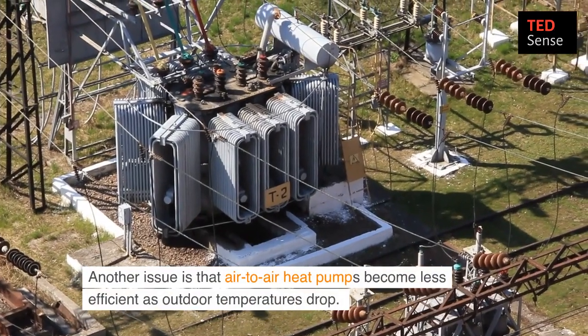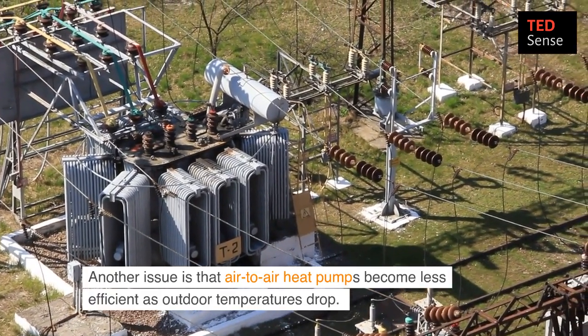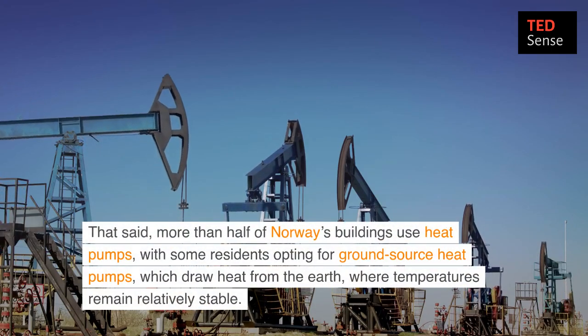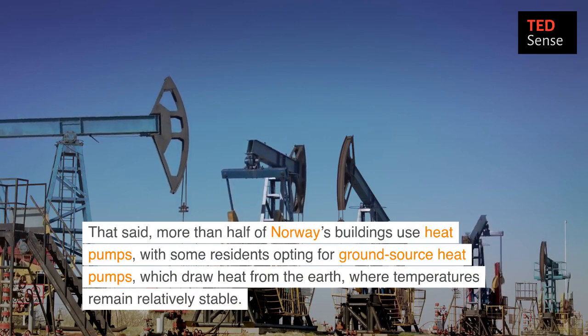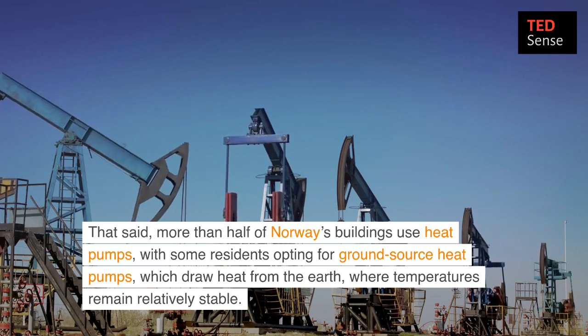Another issue is that air-to-air heat pumps become less efficient as outdoor temperatures drop. That said, more than half of Norway's buildings use heat pumps, with some residents opting for ground-source heat pumps, which draw heat from the earth, where temperatures remain relatively stable.